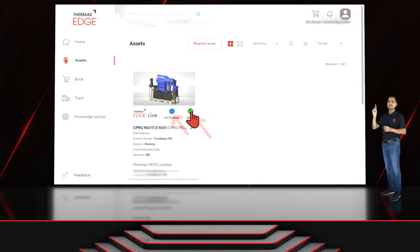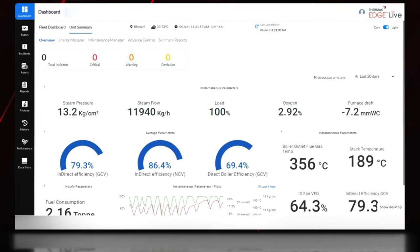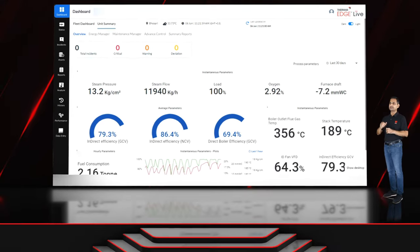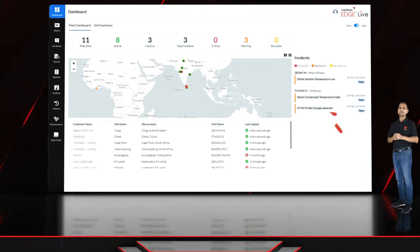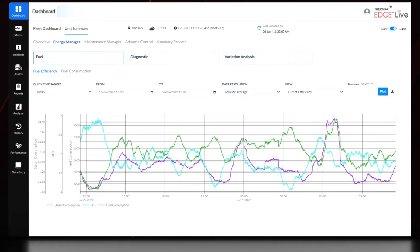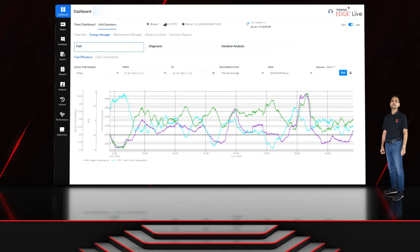When you click on a live asset, it takes you to a simple landing page which displays all your asset information in a user-friendly interface. You can then choose to drill down and learn more about the health of that particular asset. The dashboard that you see gives you a fleet view that shows all of your assets and a list of anomalies detected by the system. In addition, EDGE Live offers several asset class-specific capabilities and modules.